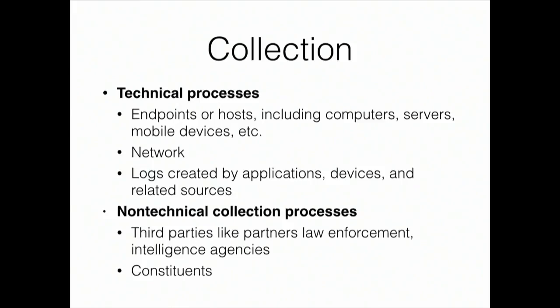So collection is a technical process of picking up logs or network packets or something else from devices. Now that's the technical process, which is what we focused on here with things like Splunk or Security Onion. And then there's non-technical collections. You've got third parties like law enforcement and your business partners that may be contacting you.